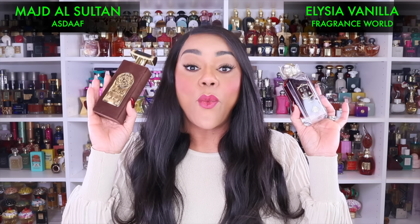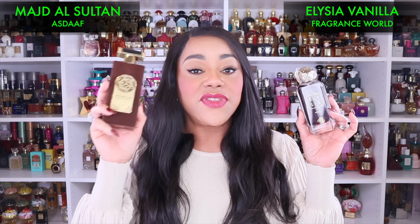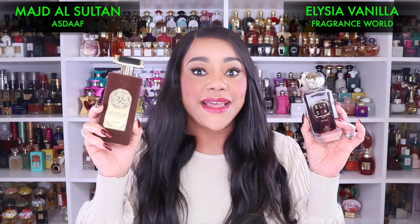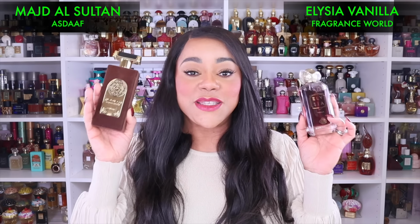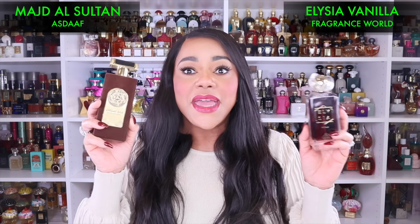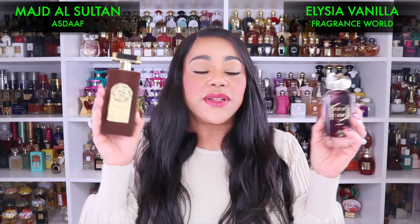The next layering combo that I want to share with you is Maj Al Sultan from Asdaf and Fragrance World Elysia Vanilla. Wow. Okay, so if you've been with me for a while, you know that this is one of my favorite affordable Middle Eastern fragrances, period, when it comes to the fall season and winter, because this is a sexy beast. This is a powerhouse fragrance with a ton of personality, truly unisex. But here's the thing, when you combine these two, there is a magic that happens that I can't even explain. It makes this scent a bit sweeter, obviously, because you're adding that vanilla, but at the same time, it creates a totally different scent where you have that tobacco and the spicy notes that you find in Maj, in addition to that smoky quality, but the vanilla just takes it all to the next level.